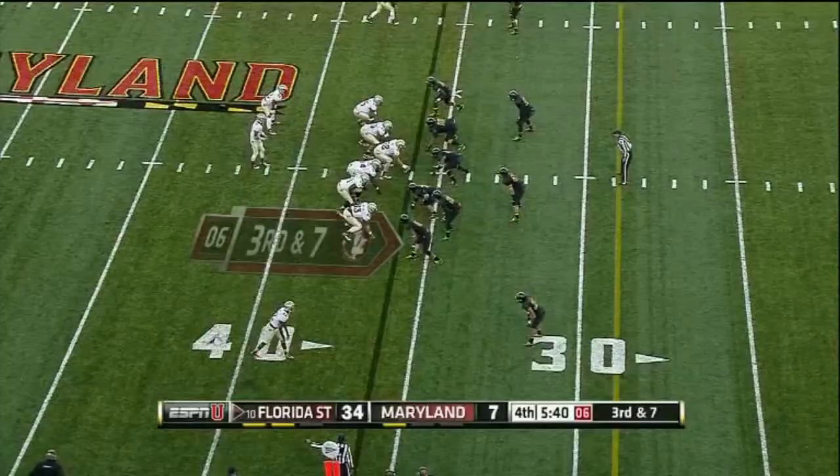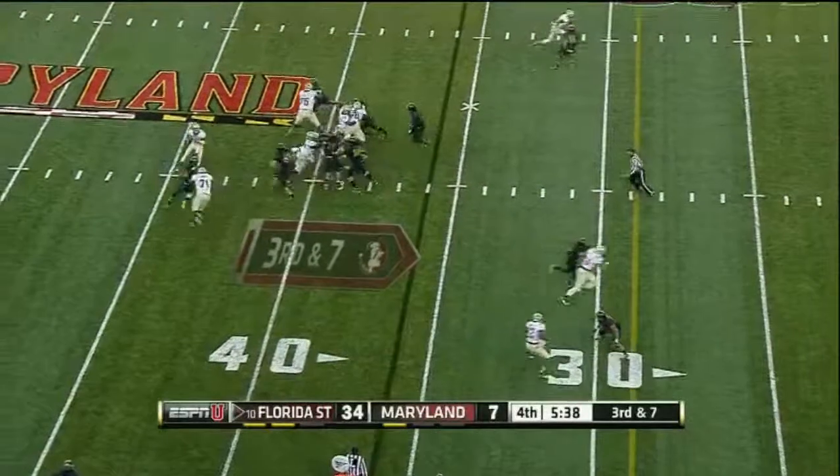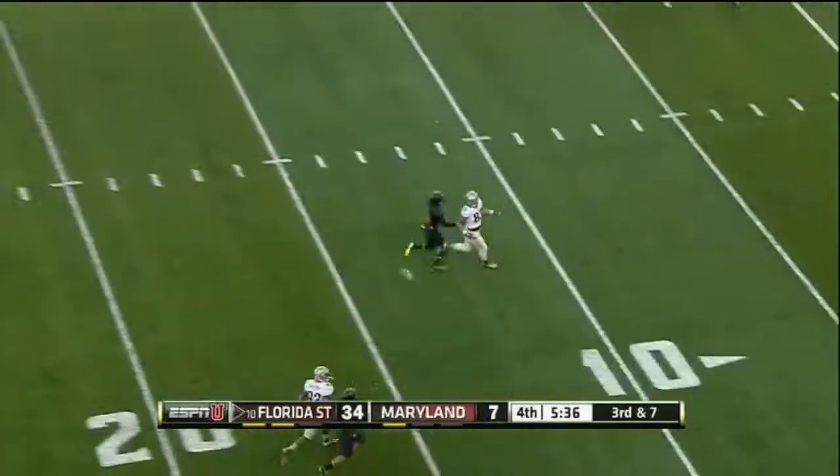Back-to-back games for Florida State. Comes to self-imposing a bowl ban. Trickett under pressure, dials deep, flag on the play.